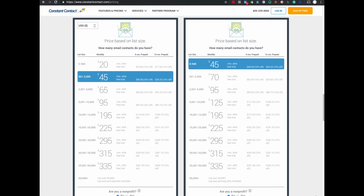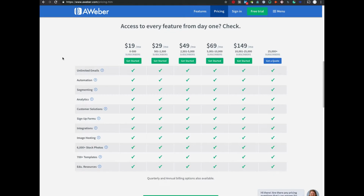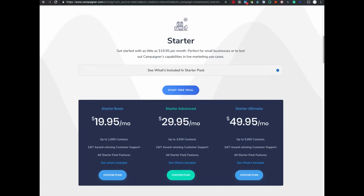They don't have as many integrations. They do have some. Okay. AWeber, it's a very good one. Not as known as the top three that I mentioned, but you get a decent bang for your buck. I mean, as you'll see on here, look at that. That's for 2,500, right on the nose, $29 a month. Definitely one of the cheaper ones. Now we're going to start moving into more cheaper options, right?